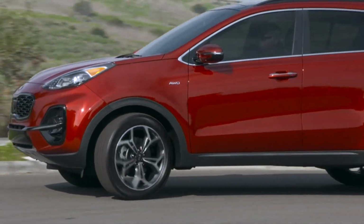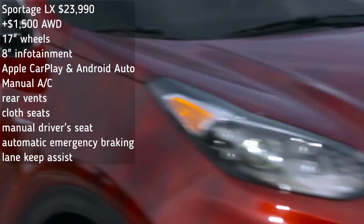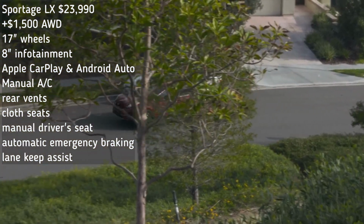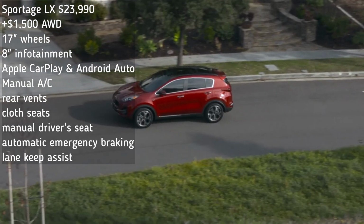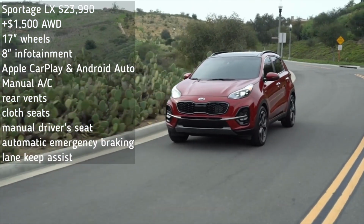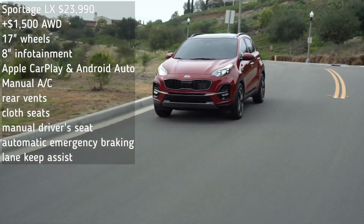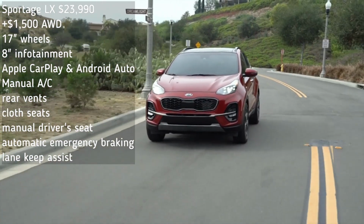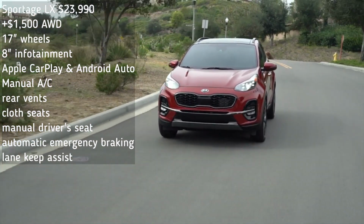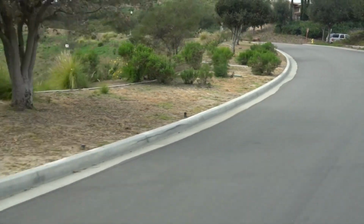Price and trim. The 2021 Sportage LX is the base model and starts at $23,990. Add $1,500 for all-wheel drive. Standard features include 17-inch alloy wheels, 8-inch infotainment system with Apple CarPlay and Android Auto, manual air conditioning, rear vents, cloth seats, manual driver's seat, automatic emergency braking, and lane keep assist.